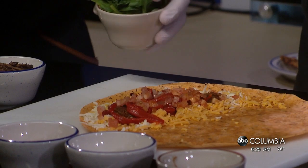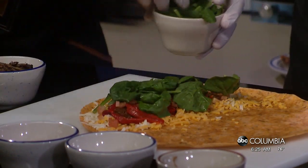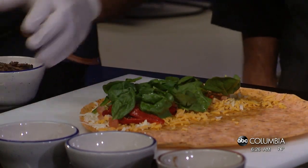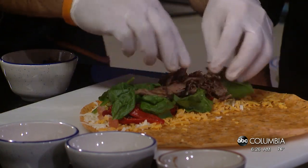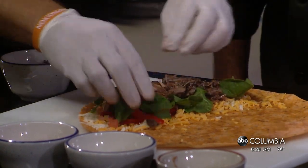And then we're going to throw a little spinach in there. Every now and then you got to have a little green, a little healthy. It makes it health food. Oh, it's health food already. Basically salad. And then our pulled pork, right? So we'll take that, and we cooked this yesterday for about 4.5 hours. Look at it. It's just pulling off right there just like that.